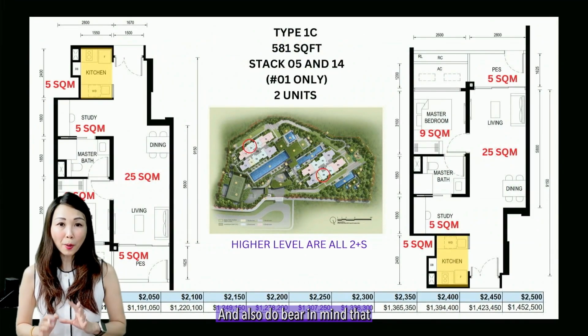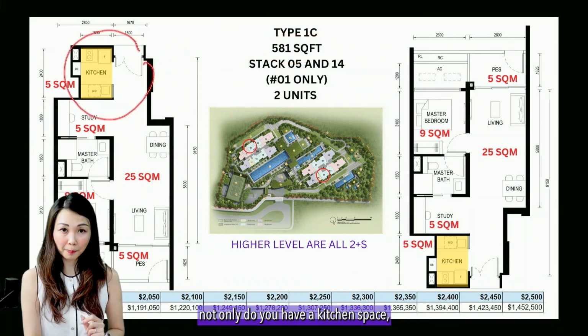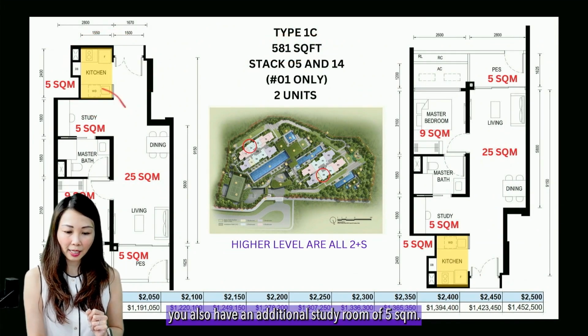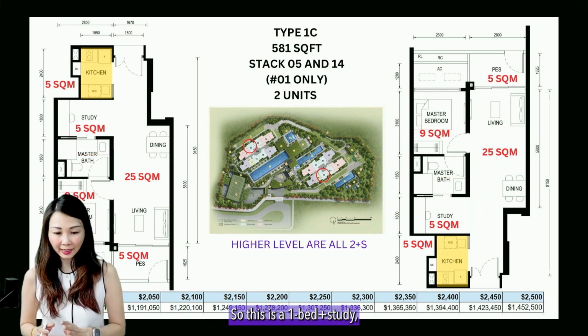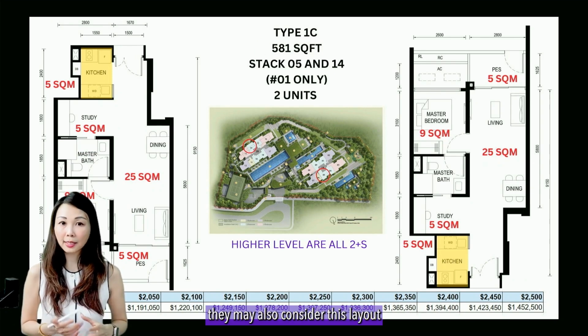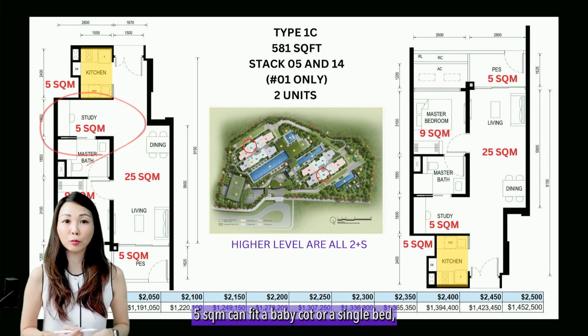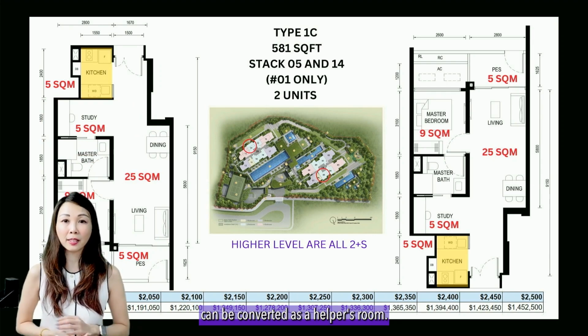And also do bear in mind that because it's 581 square feet, not only do you have a kitchen space, you also have an additional study room of 5 square meters. So this is a 1-bed plus study, but for some families that have young children, they may also consider this layout because the study room is actually quite good. 5 square meters can fit a baby cot or a single bed, or can be converted into a helper's room.